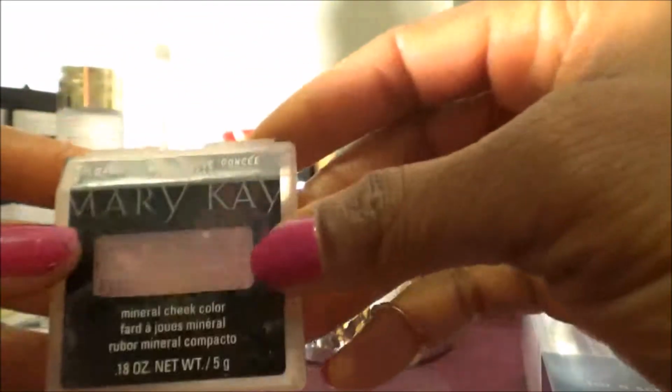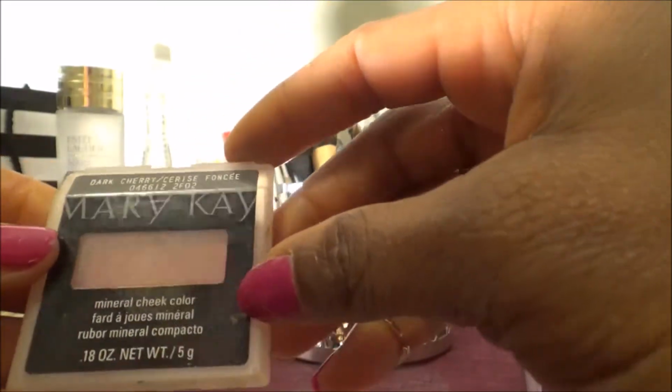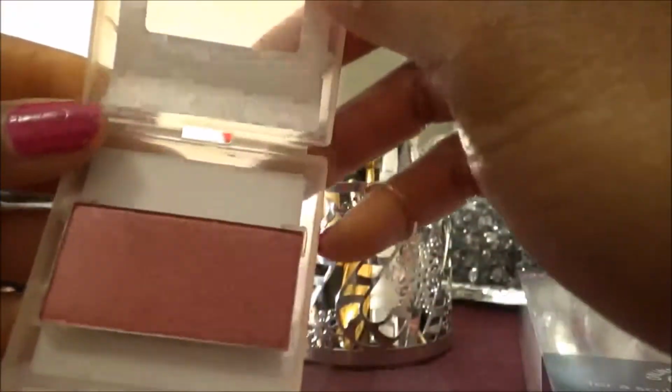Also, for part of my favorite smalls, I have these little ones from Mary Kay, and I don't know if you guys have tried Mary Kay, but check Mary Kay out. Mary Kay has some awesome stuff. So this is actually a blush, but I threw this in there because you can use it as an eyeshadow as well.